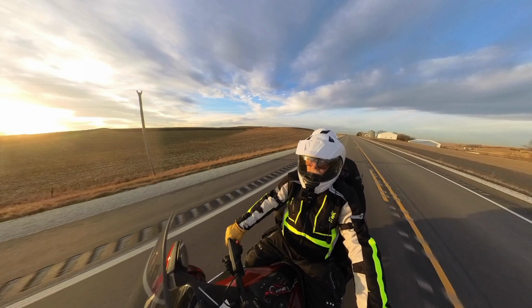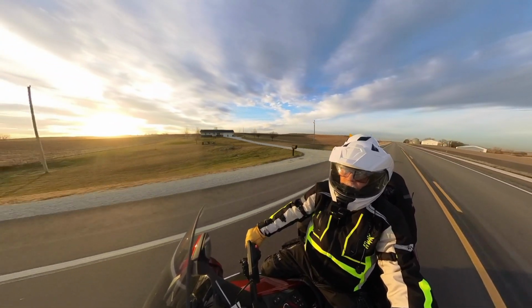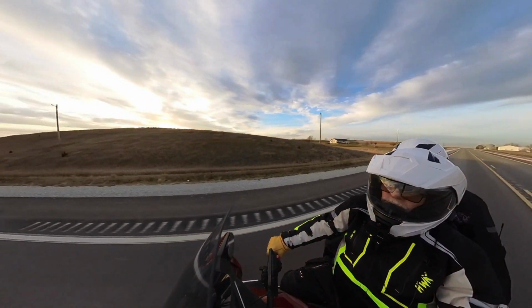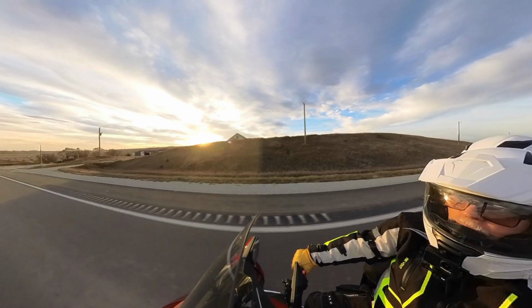And this one's got again a little bit more traffic. It's one of the ones that comes out northeast of Council Bluffs and heading that general direction, eventually towards I-80. Yeah, we're well up there.